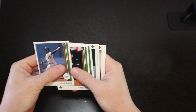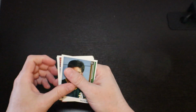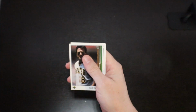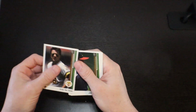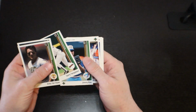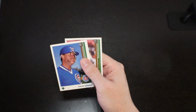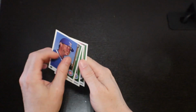Jesse Orozco, Greg Olson, Storm Davis, Tom Flannery, Charlie Leibrandt, Andy Van Slyke again, Jim Morrison, Gary Templeton, Jimmy Key with a scratch on it, Jeff Stone, there's Goose Gossage, Mike Henneman, Darnell Coles.